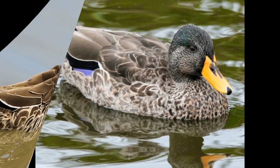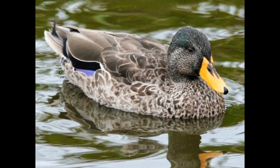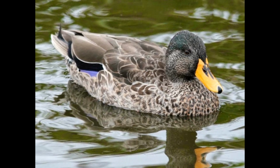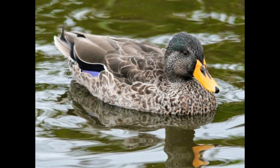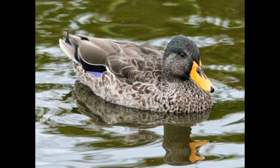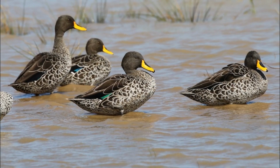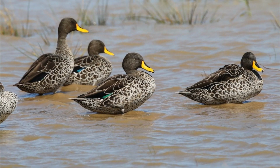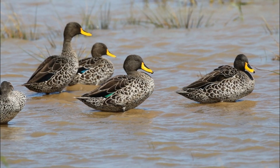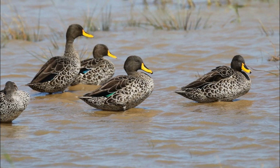Yellow-billed ducks typically measure about 48 to 56 centimeters from the tip of their bill to the end of their tail. They have a wingspan that ranges from approximately 74 to 82 centimeters. The weight of an adult yellow-billed duck can range from approximately 750 grams to 1.3 kilograms. Males and females are often similar in size and weight.